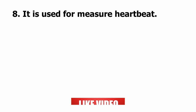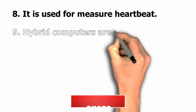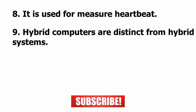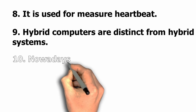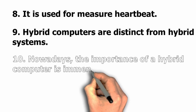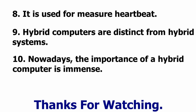Number 8. It is used for measure heartbeat. Number 9. Hybrid computers are distinct from hybrid system. Number 10. Nowadays, the importance of a hybrid computer is immense.